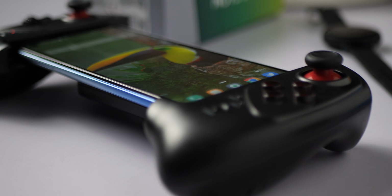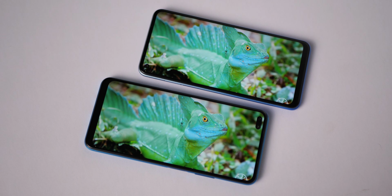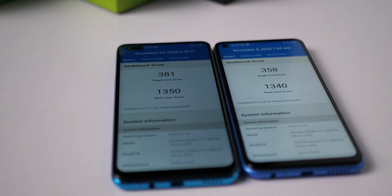Both have the same 5200 mAh battery, though I think the Note 8i will slightly have the edge as it has a smaller display. Benchmark scores are similar, actually very close. Note that this is the 4GB version of the Note 8i, so the 6GB version will likely be much closer and on par with the Infinix Note 8.